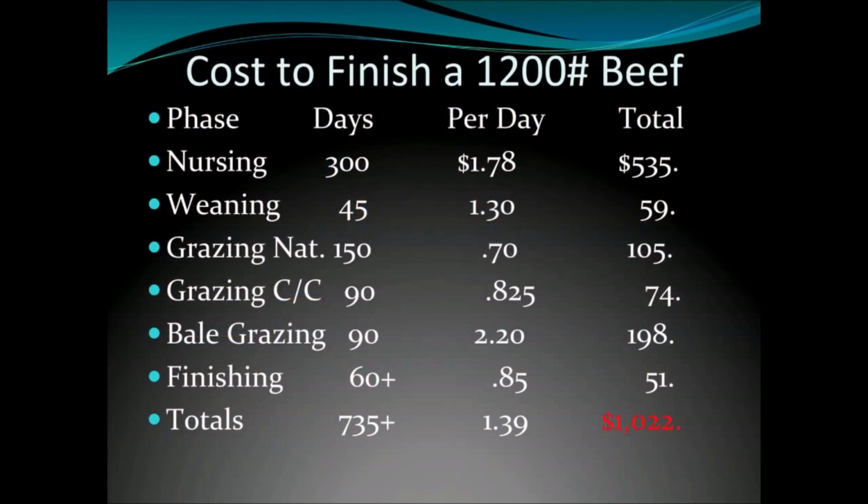This is our cost in 2013 to produce a 1,200-pound grass-finished beef animal. The days are the days they were in that particular segment of production. For example, they were nursing a cow for 300 days. The $535 is the cost for us to run a cow a year. That may seem kind of high, but the reason is we've still got 90 or 100 days in there where we have to feed some hay.